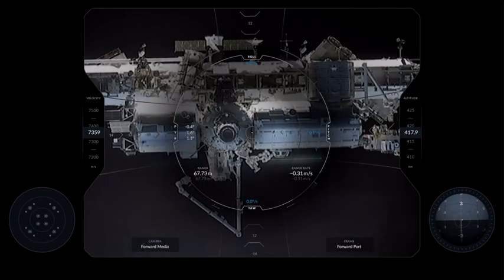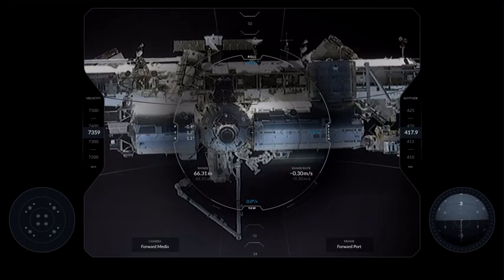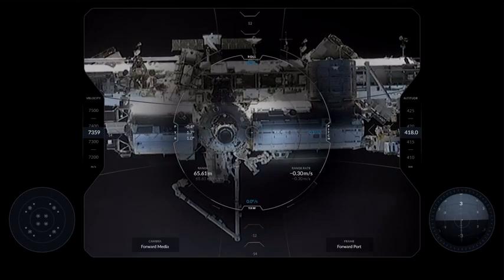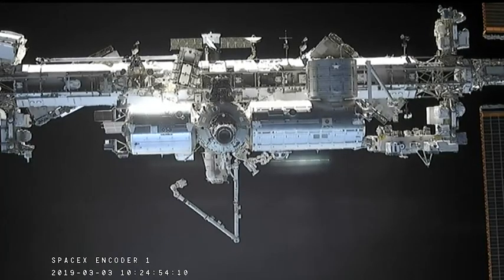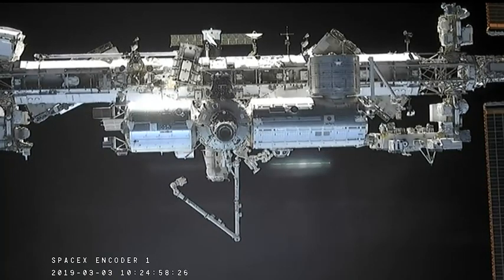I'm getting the views back from the cameras on Dragon itself. Again, you can see that docking adapter coming into view. It's not going to be directly in the center line, as this is actually a separate camera, the center line camera being fed to the crew members on board the International Space Station.